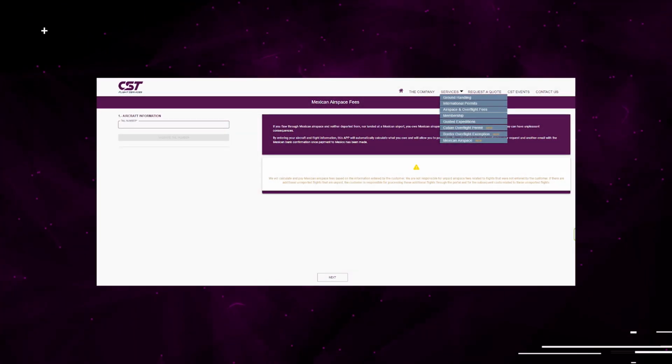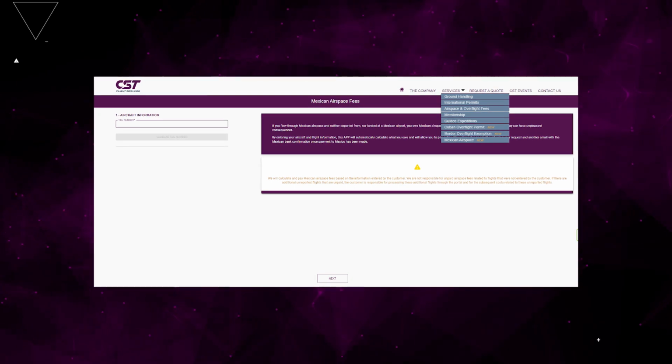Let's now cover some additional topics that could also be useful for planning your trip. As with most other countries, Mexico charges airspace fees and overtime fees for air traffic control. However, unlike other countries, Mexico has an extremely complicated process for calculating and for paying airspace and overtime fees. If you have any doubts, contact CST Flight Services and we can help orient you on how to determine if you owe and how to pay whatever fees may be owed. CST Flight Services members get special pricing when paying Mexican airspace fees.